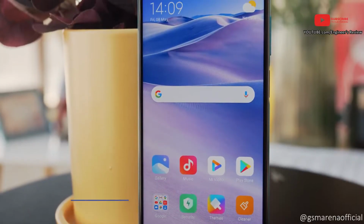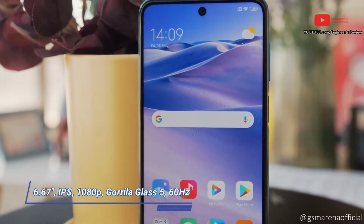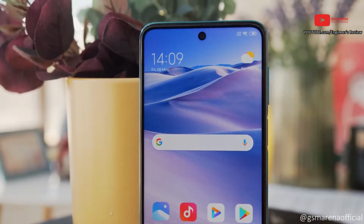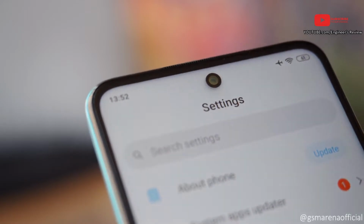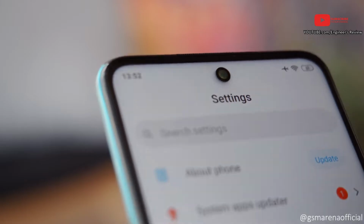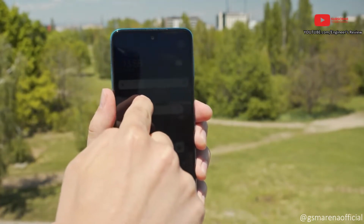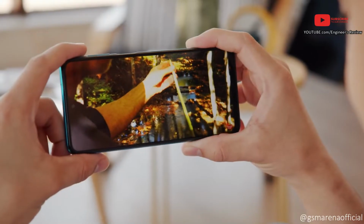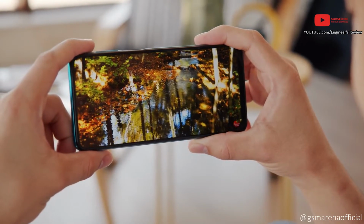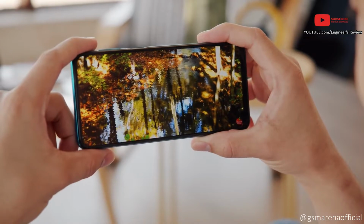The Redmi Note 9 Pro has a slightly larger 6.67-inch Full HD Plus IPS LCD panel display with Gorilla Glass 5 protection. The front camera is in a punch hole cutout in the center. The refresh rate is 60Hz, which is low in comparison with Realme 6. In both the phones, the cutouts are quite large and can be distracting, especially in apps that fill up the full screen.